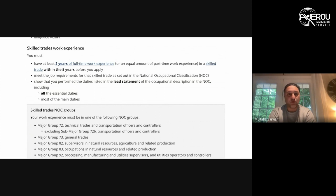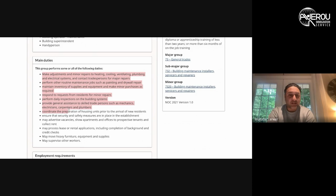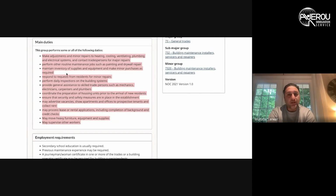So what does that mean? If we go back here, it means that these are the main duties. Doesn't have to be all, but definitely some. This particular NOC code does not have a list of essential duties here, but you want to make sure that at least 50% or more of your job description is similar or within the definition of these main duties here.